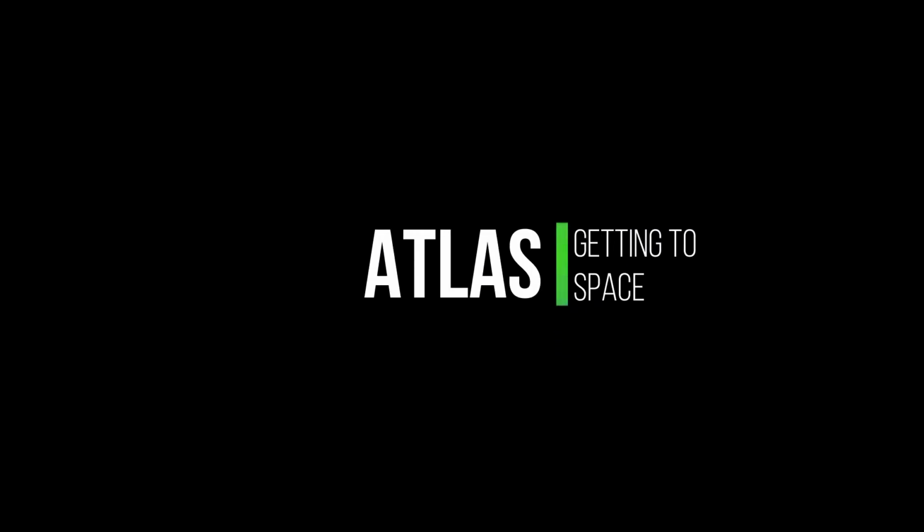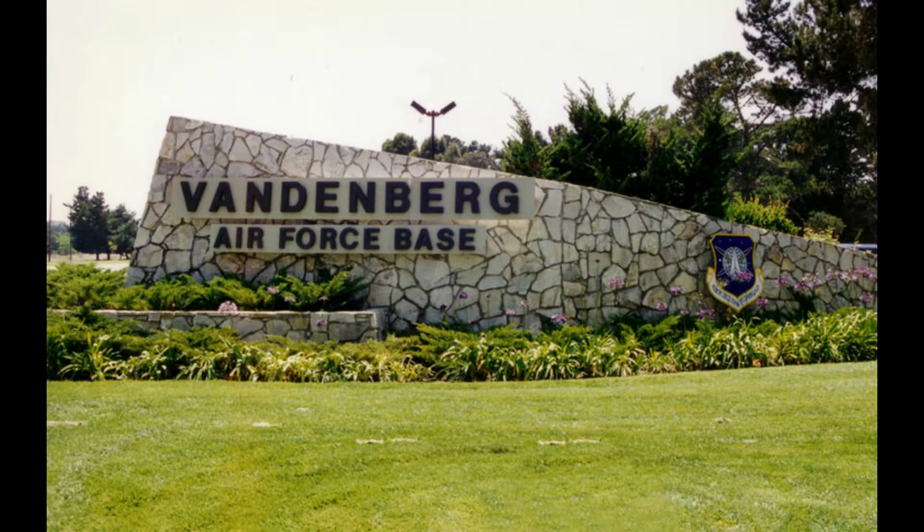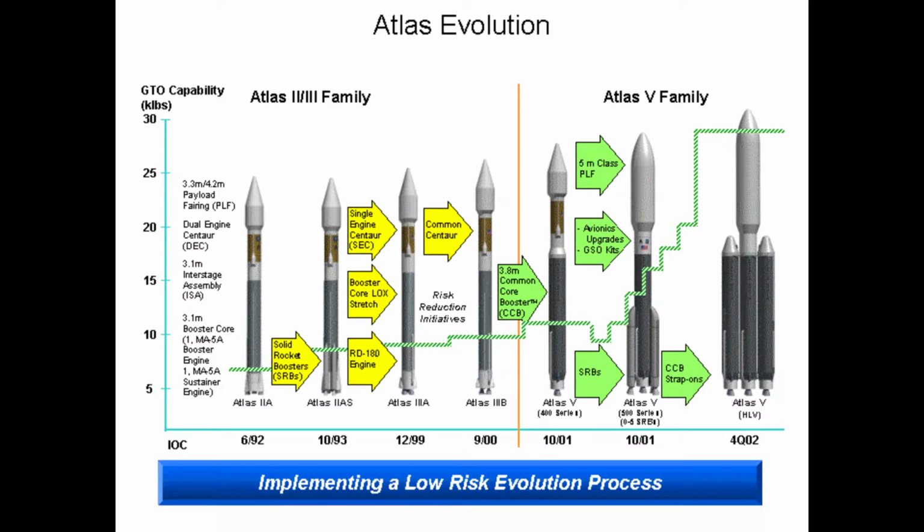This time it's the Atlas family of rockets. Atlas has been one of the most successful rocket series ever produced. Since the first flight of an Atlas rocket there have been over 500 launches, split between two launch sites, the Vandenberg Air Force Base on the west coast of the USA and the Cape Canaveral Air Force Station on the east coast. Now obviously I'm not going to cover each and every launch, and to further complicate things over such a long operating life, changes have naturally been made and upgrades introduced.